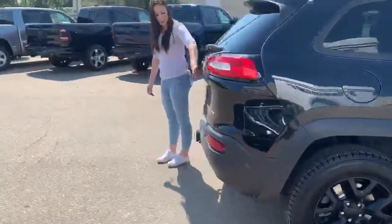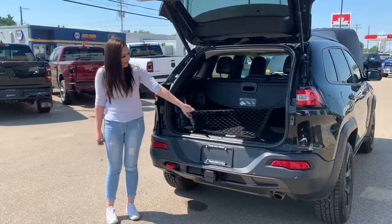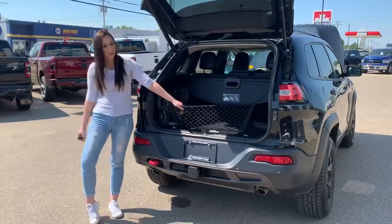Then of course you're going to have a backup camera and your hitch receiver, and of course the other tow hook right there. In the back here, you're going to have a lot of storage, a nice little cargo net here, and a full-size spare right underneath. But we're going to go inside the vehicle and then we're done.